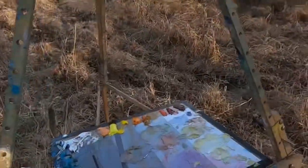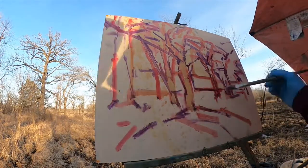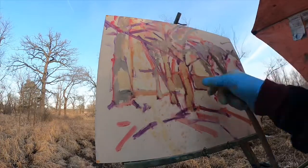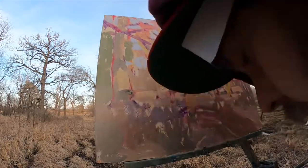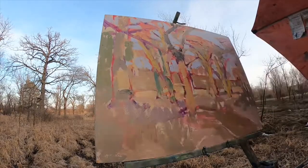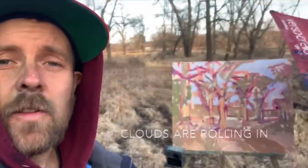Okay, I got my colors mixed. In about a half an hour, it's gonna be beautiful golden hour light. Hopefully no clouds roll in. I'm not gonna get the most amazing golden light effect.